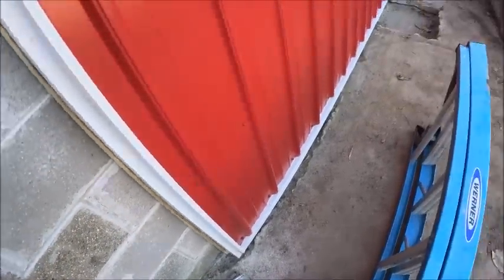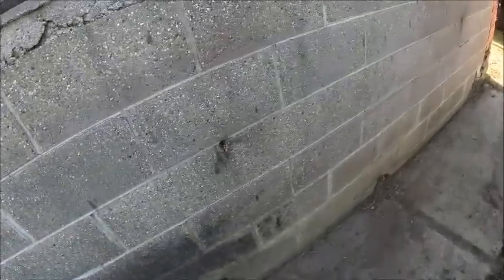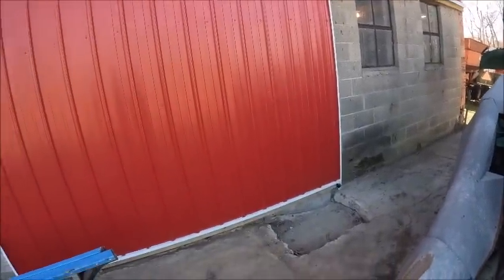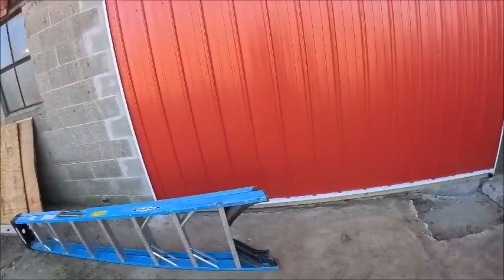But I've got to get that mounted, and then I've got another roller that's going to act like a mid roller. It's going to come in down here somewhere. So I've got to get that stuff mounted, finish putting screws in, and put that rubber strip on. So we'll see how far I get.